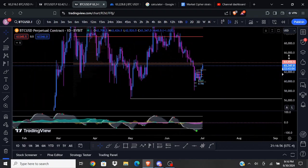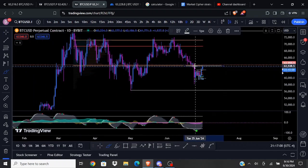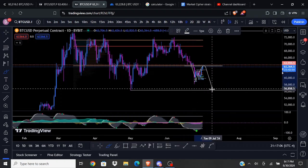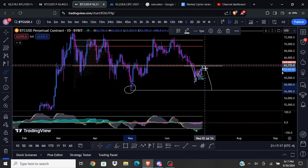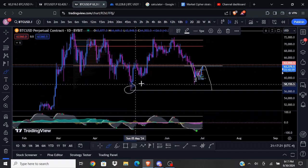So for my last few videos, I have been looking at this value area low. We broke down below the value area low, and I have been looking at the idea of retesting this before moving lower. The reason for that is because I still am looking at this range low as a target. I think as long as we're below value area low, there is still definitely potential for us to reject from it before moving lower. I'm still looking at the range low as a target.